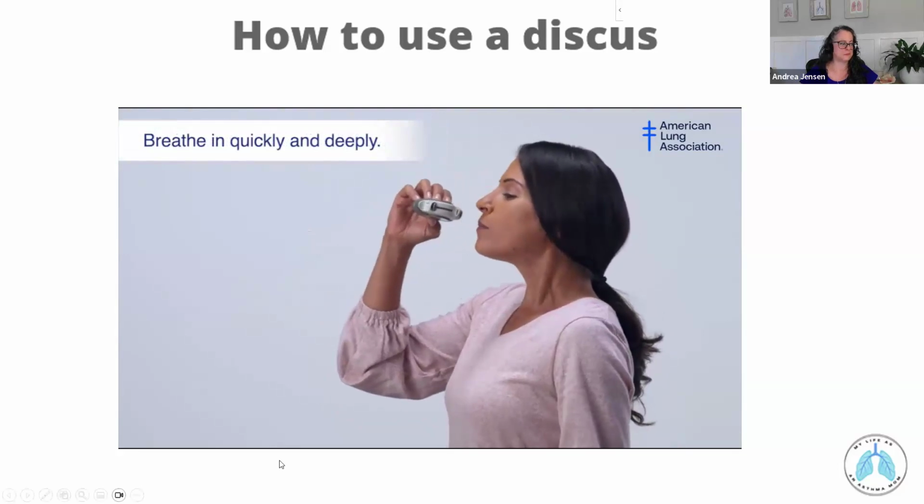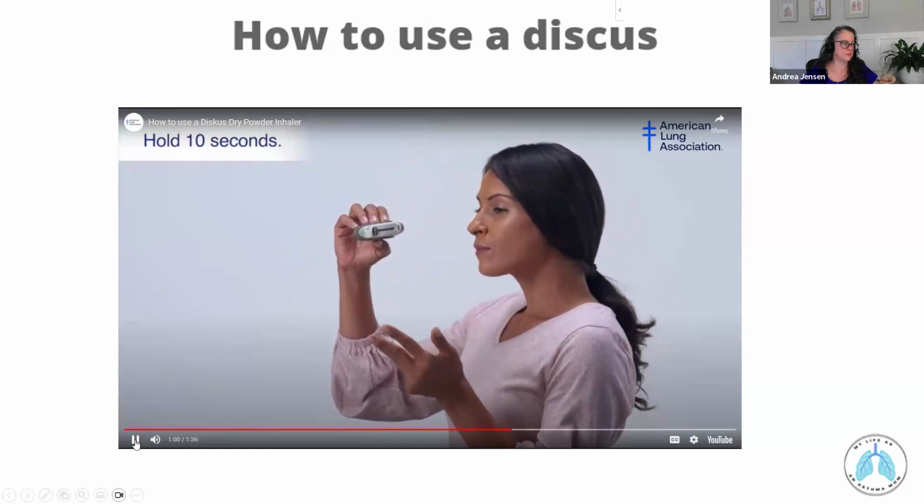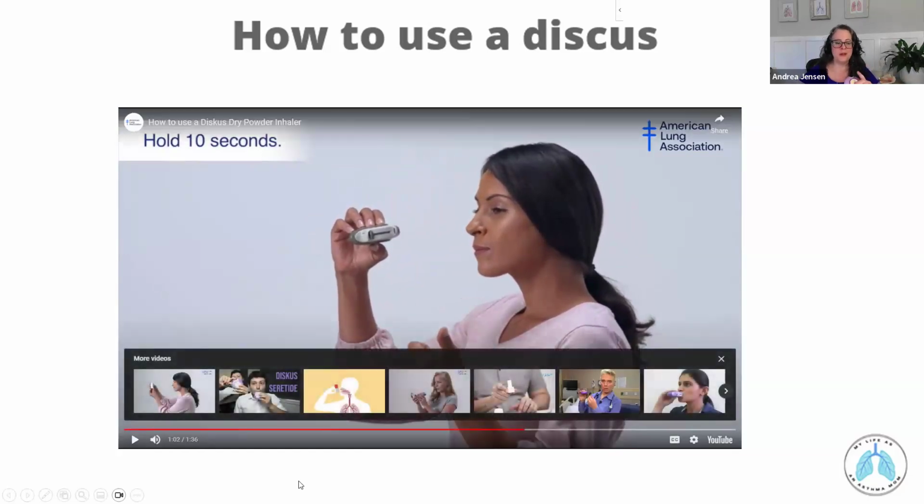Breathe in quickly and deeply through your mouth. Remove Diskus from your mouth and hold your breath for up to 10 seconds. So a couple things to remember there. You noticed how she had her dose loaded. She's ready to go. You don't want to exhale right into this device.